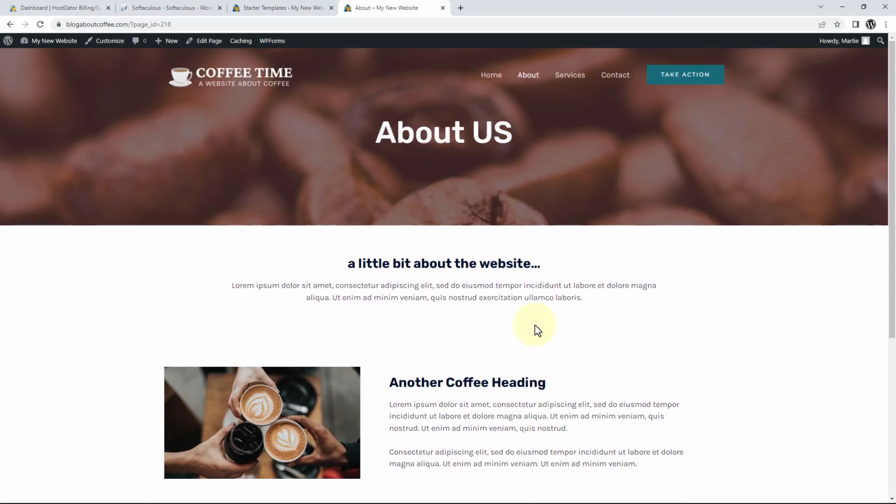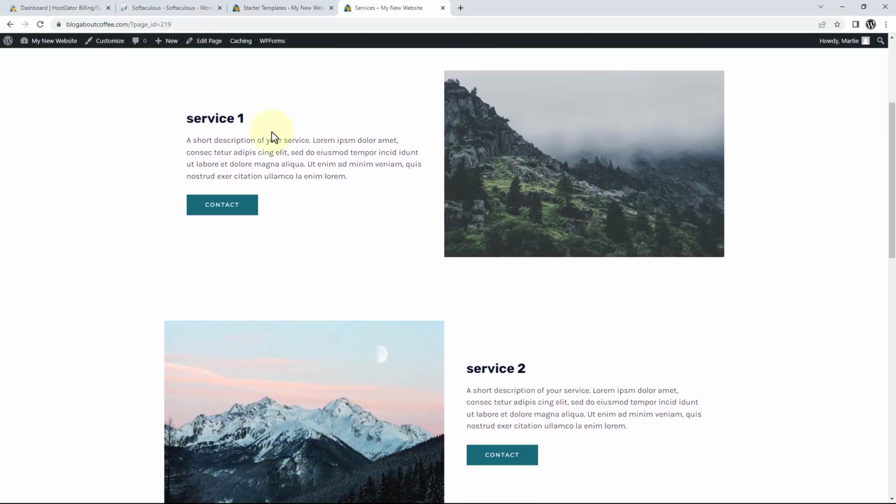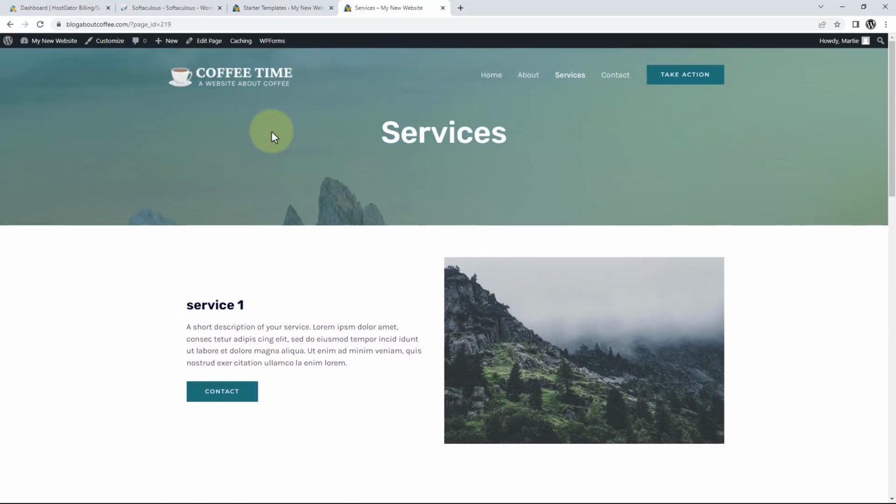Then once we're happy with our About page, the next page in our menu is called Services. And this is where we can show off any services we plan to offer. So we just need to click into Services in the menu, and then click Edit Page at the top to open it up in the editor. Then we can edit the content in the same way as we did with our home page and our About page. So we can update the text, images, and buttons, and add or remove any sections we want.